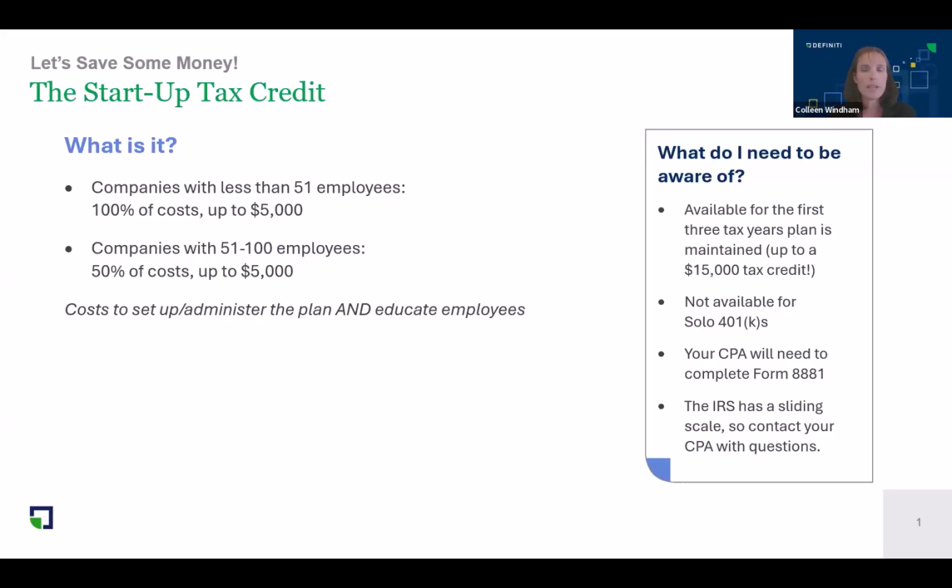So what is it? It's for small companies, which the IRS defines as generally less than 50 employees. If you are in the small company group, you can actually get up to $5,000 as a tax credit. So not a deduction, but literally straight off your tax bill, which I think is awesome, and I highly recommend you take advantage of it if that works for the size of your company. If you are a little bit larger, you can definitely still take that tax credit, but it's a little bit more limited. However, if you're up to 100 employees, you could still get that $5,000.